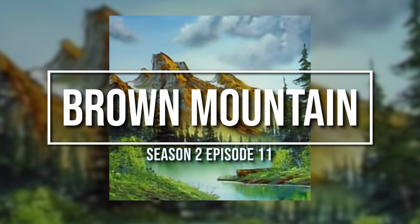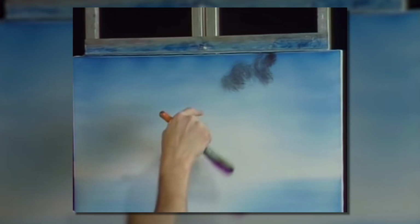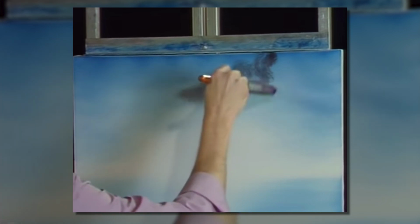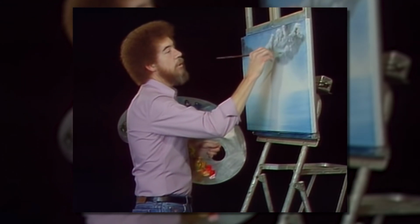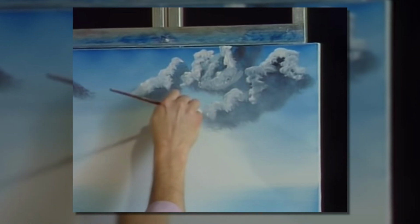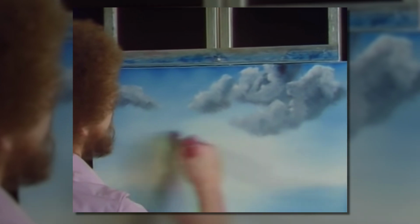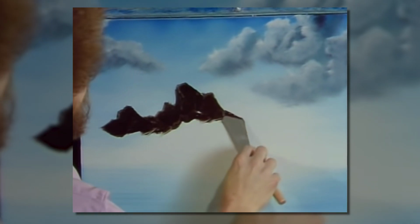Number 9, Brown Mountain, Season 2, Episode 11. This is your hardest color on color painting. This tutorial doesn't look too misleading at first, but it will sneak up on you fast. The clouds are two-toned with gray and white. You want to build stormy clouds in this painting. However, most new painters out there are just gonna paint sad, dull looking clouds. The biggest struggle with this painting is the mountain.